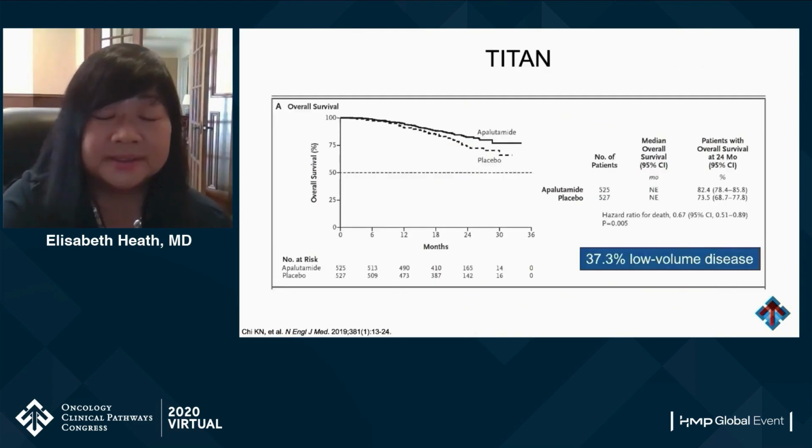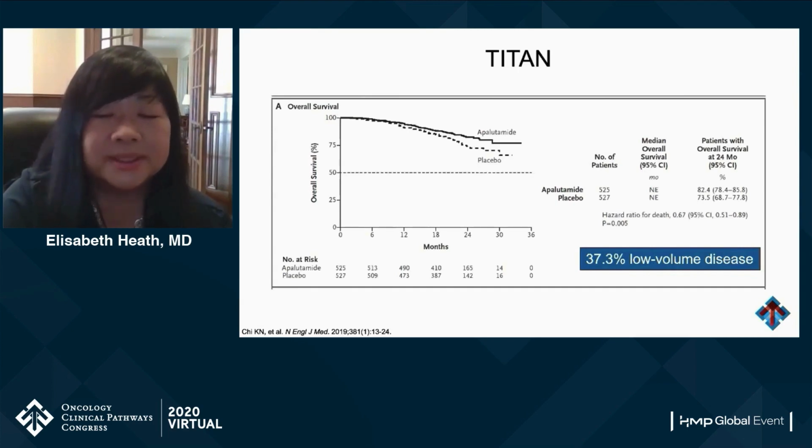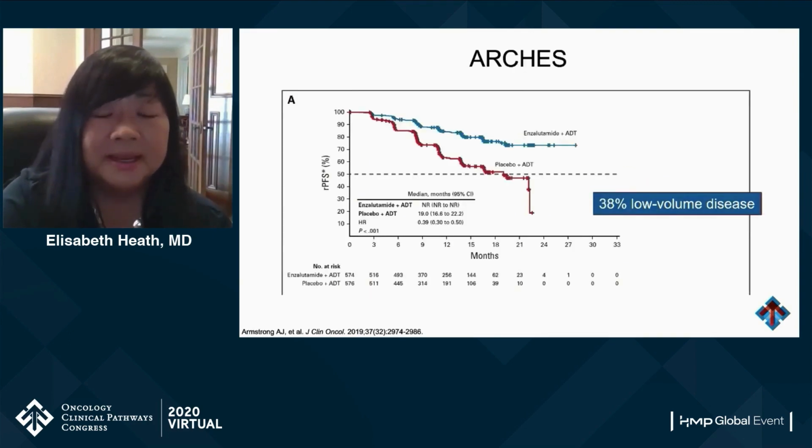So thank goodness in oncology, we tend to run more than 1 or 2 trials at a time. And our TITAN study actually also supports the use of apalutamide in this instance. It's also important to recognize that 37% of the patients on TITAN, where they were given apalutamide versus placebo in addition to their ADT, had low volume disease. So that answers what we do with the low volume folks. The other trial is with enzalutamide, the ENZAMET trial, where nearly half of these patients had low volume disease. And the ARCHES trial is also enzalutamide, where it's 38% low volume disease.